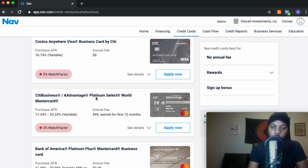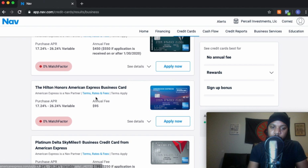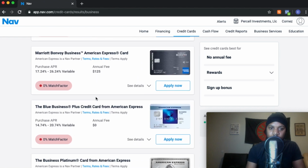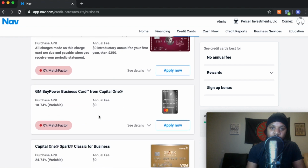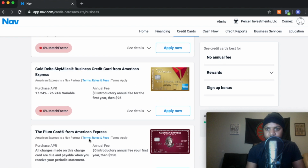report to both business and personal. And it's potentially going to negatively affect your personal credit if you're using it for business purposes, because when you're using it for business purposes, you might spend a lot of money on marketing or whatever. And see, I have one of these cards and it's telling me I don't qualify. Anyway, these cards do have very good information. Here go the Capital One cards I was talking about too.